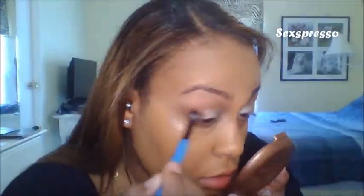So next, I'm going to take my Too Faced natural eye palette and use the color Sexpresso. And I'm just putting that on my outer lid to give it a smoky effect. But that's what she had in her video.